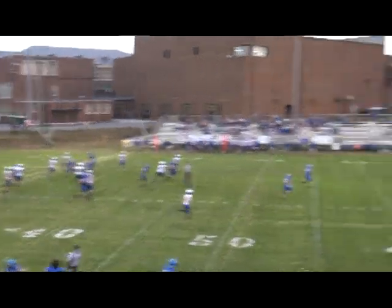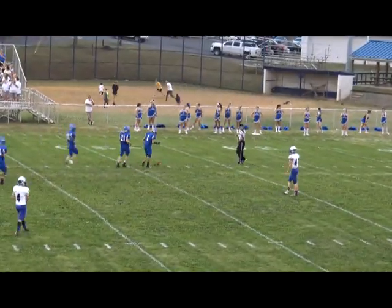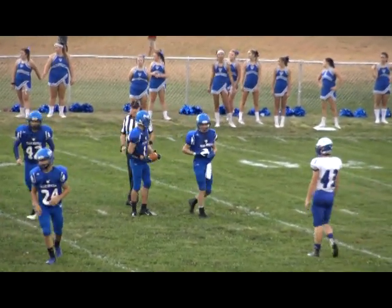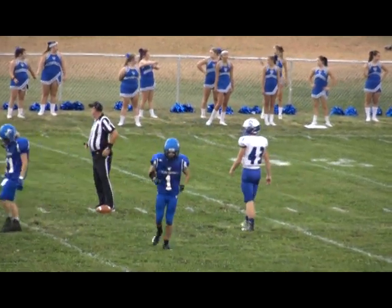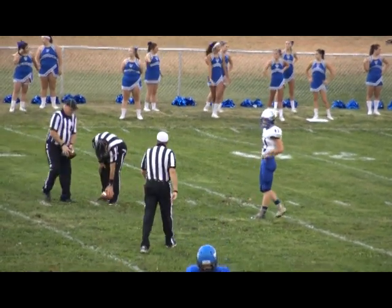Fields back punting. Low kick hits on about the 35. It'll roll about 7 more yards inside the 30-yard line. They're going to mark it at the Thomas Walker 28-yard line, where it will be 1st and 10 for the Pioneers.